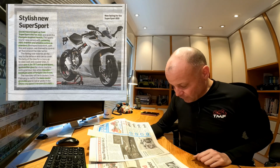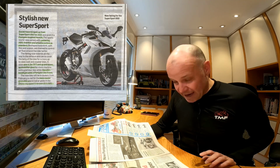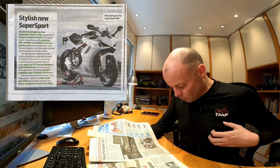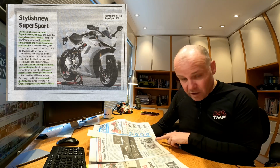Great. 4.3 inch TFT, up and down quick shifter. It's got all the things I like the sound of here. LED headlight, adds a Panigale-like frown, it says here, I agree. Base model, £12,295 in red, or if you want the white one with the Öhlins suspension, that's the S, that will cost you £13,895. I think the white one does look lovely, but that's nearly 14 grand for that bike.